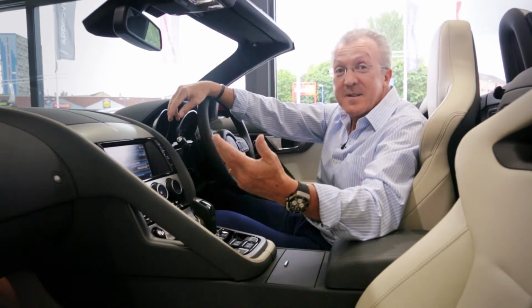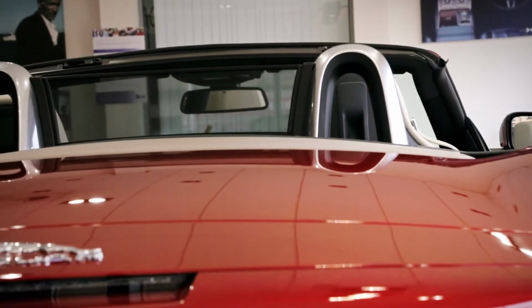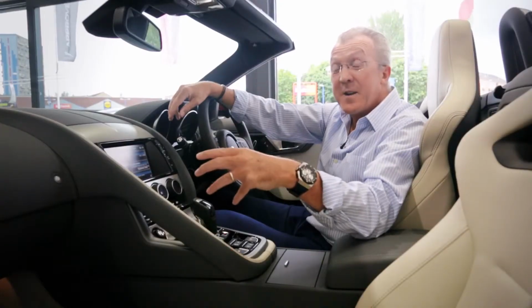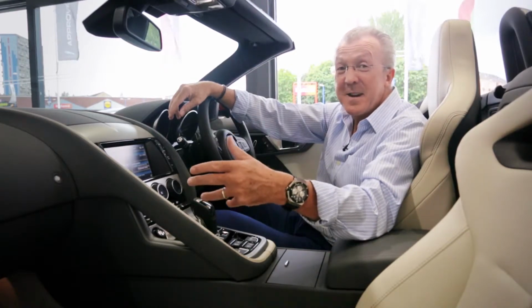Plush as the F-Type is, there are a couple of things that need consideration. If you want heated seats, or if you want the rear deflector, which sits behind the seats, they're both optional extras, which for a car that costs over 60,000, you think, come on Jaguar, they should really be standard.